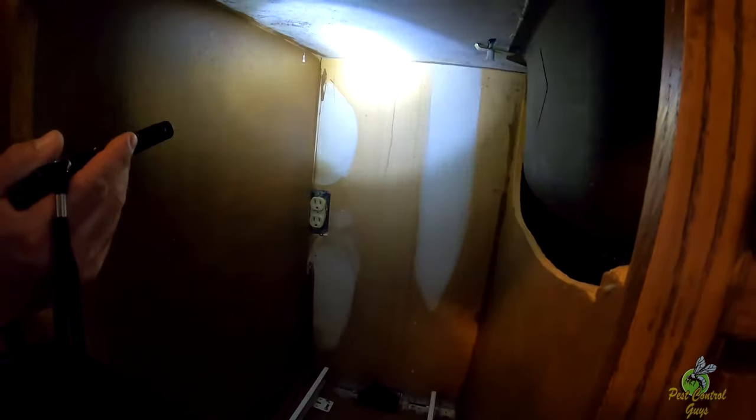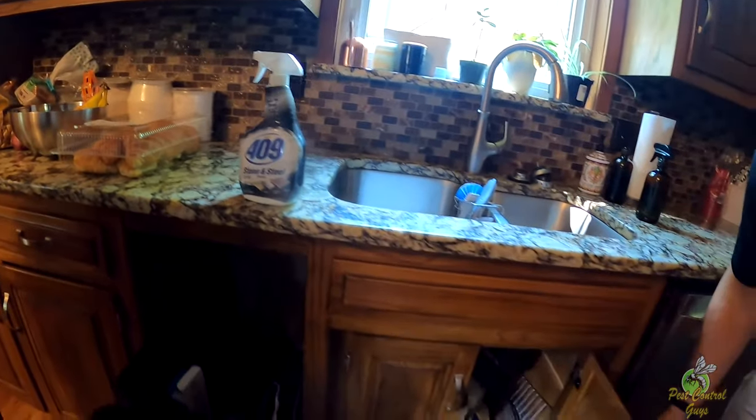It's hard to tell. They can climb and get through here, but there's gaps pretty much everywhere you want to go. That's an interesting one, right? Well, let's take a look at this next cabinet over.